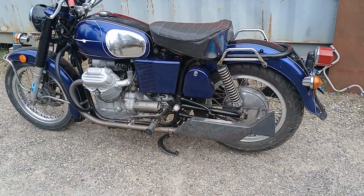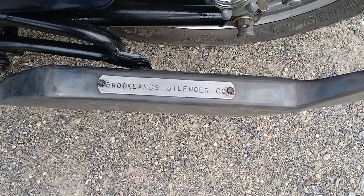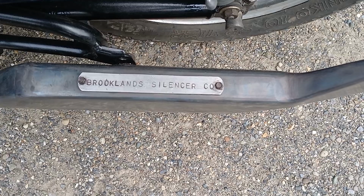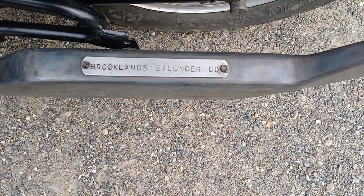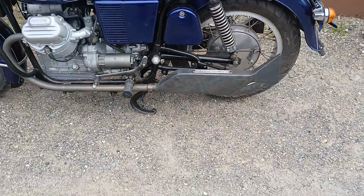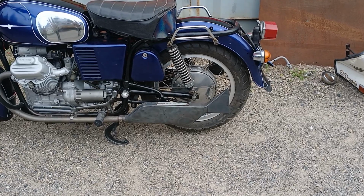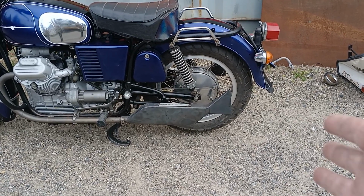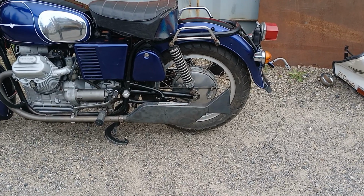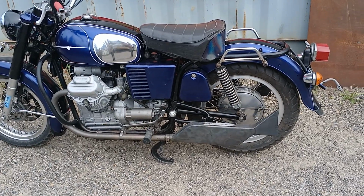The silencers are Brooklands cans. You can see they're genuine because of the name tag on them. No, they're not. Actually, I made them. And that was good fun making those. Experimented a bit with them. Took a few days to try different variations and ended up with this. And I really like the sound. It's a little bit rorty, but not too bad.